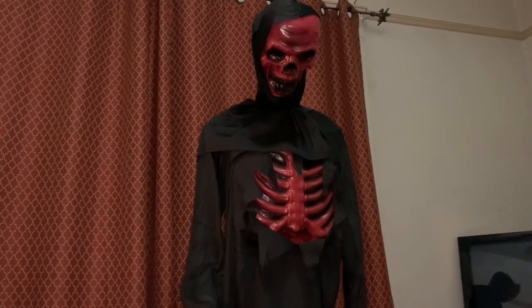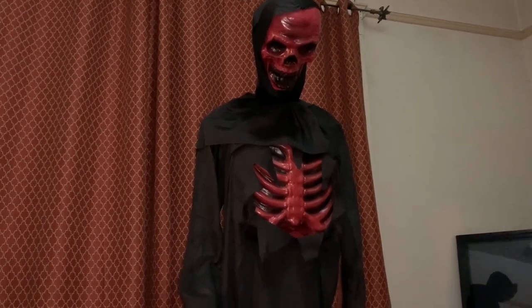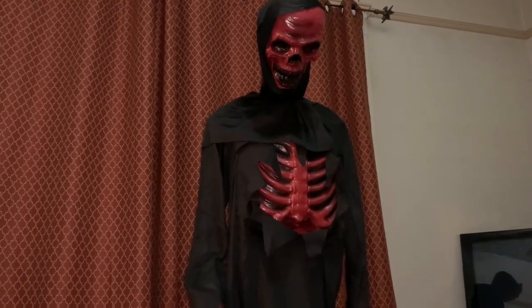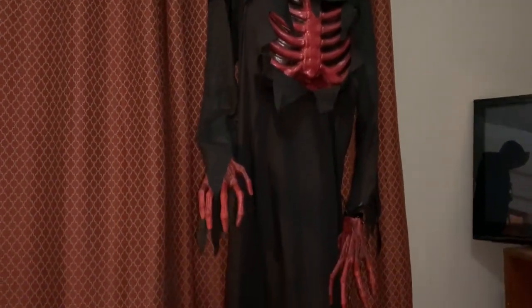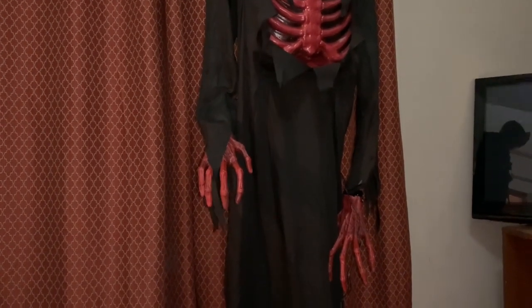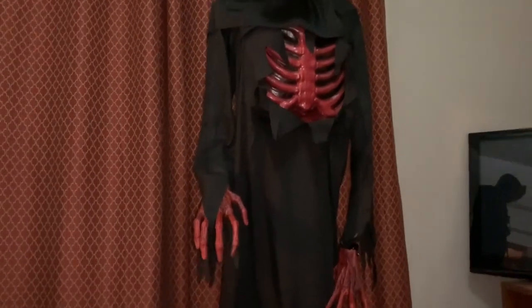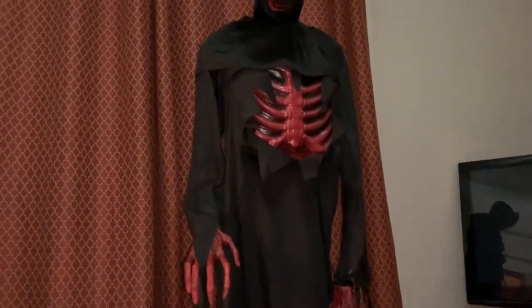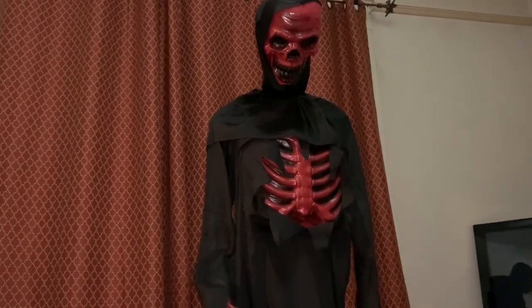So there he is, you guys, the giant red demon. What can I say? I think this is one of my favorite props that I've bought in quite some time. I love him. I think he's a really formidable, awesome prop that really could go with any theme. I know we say that about a lot of props, but this one truly could go with any theme that you may be doing.